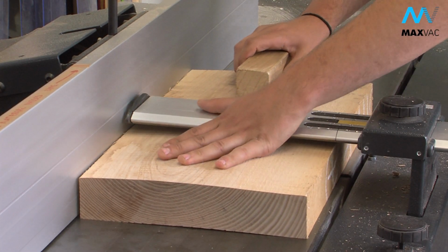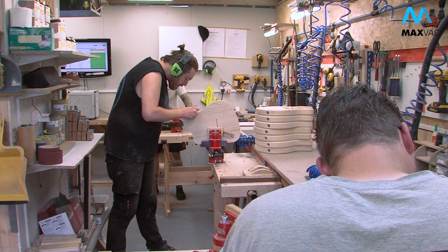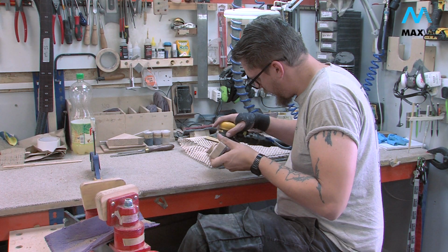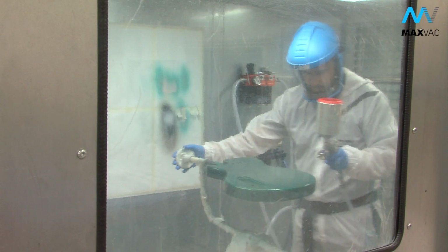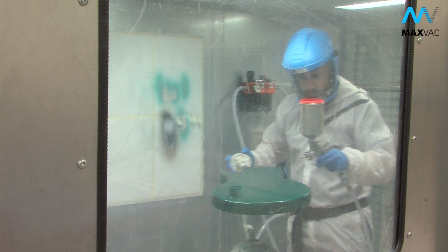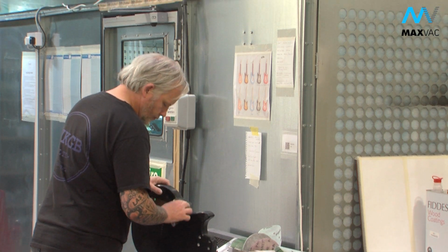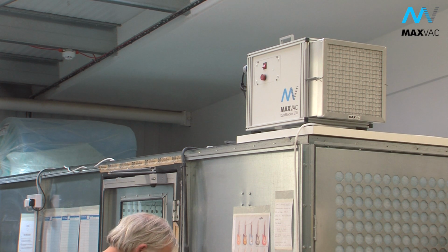Dust's a real big problem for us. Without the correct ventilation, we would have it in all departments. For health and safety reasons, in our sanding room we use a dust blocker so that it doesn't get inhaled by our employees, and we use a dust blocker in spray so that it collects all the dust and doesn't end up in the finishes, because if they're spraying guitars and they end up with dust in the finish, they have to sand it all back and start again. It can be really problematic.